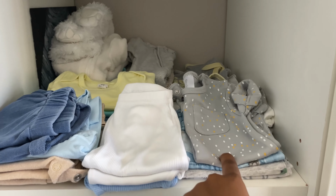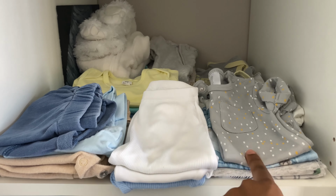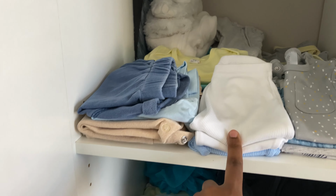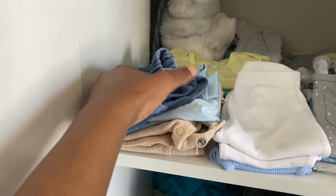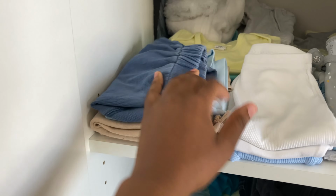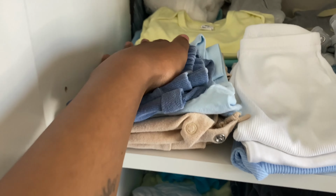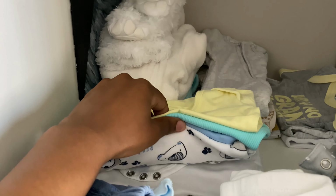Starting off on the right, these were his short sleeve, short leg onesies. Then these were his pants, and then shorts and short sleeved tops. I don't know what this long sleeved top is doing there. Oh, these were actually pairs, like 2-piece outfits, yes.